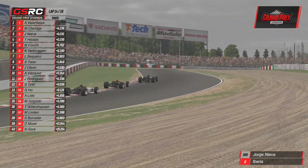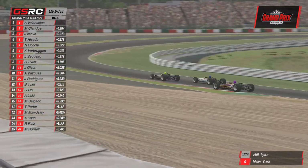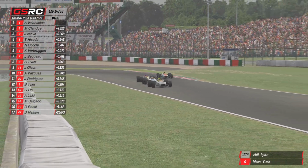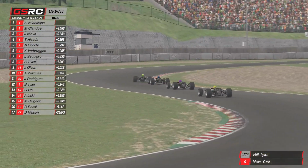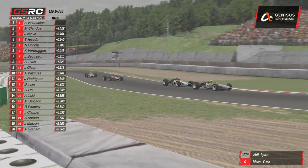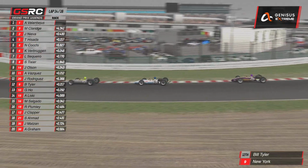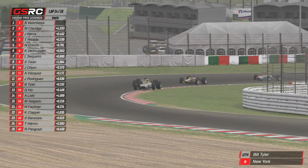I think people forget that this is the days before wings and aero on these cars, so they were just these sleek cigar tubes, and the engine is exposed back there. So yes, they're pretty aerodynamic, but when they get up to high speeds, it punches a big hole in the air. It does punch a big hole, and I'm sorry, I was just watching Nieva, and he was full opposite lock coming out of turn number 7, just barely hanging on to the car as Bill Tyler still hounds the back of Juan Rodriguez here on screen.